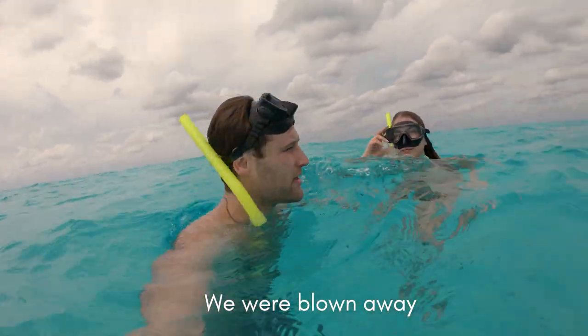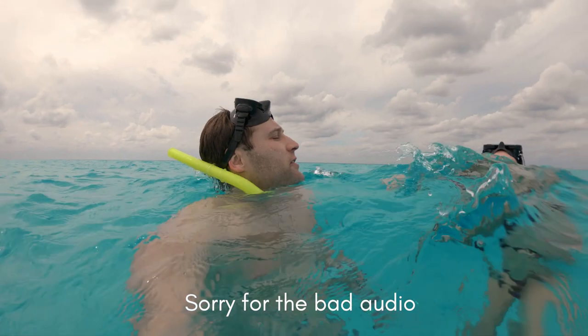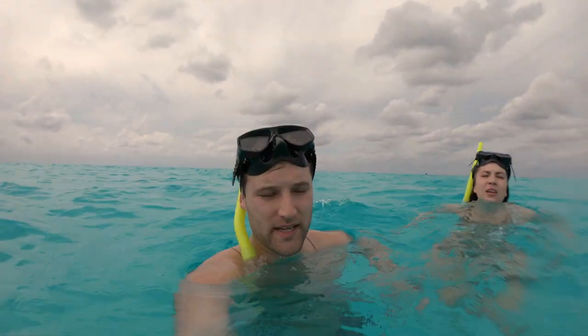Got to our second reef location. This one's awesome. There's starfish everywhere. Everywhere. It's so cool. Yeah, it's really sweet.